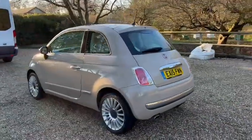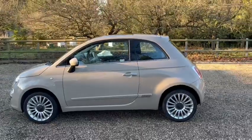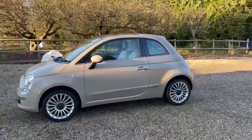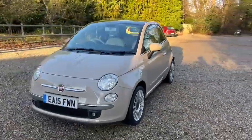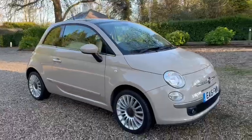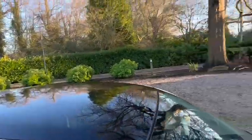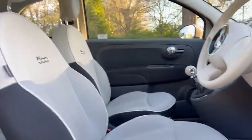We've also got the upgraded paint. We have two keys, also a new service, and the MOT expires January 2023. So we've got the glass panoramic roof. We've got the half leather interior.